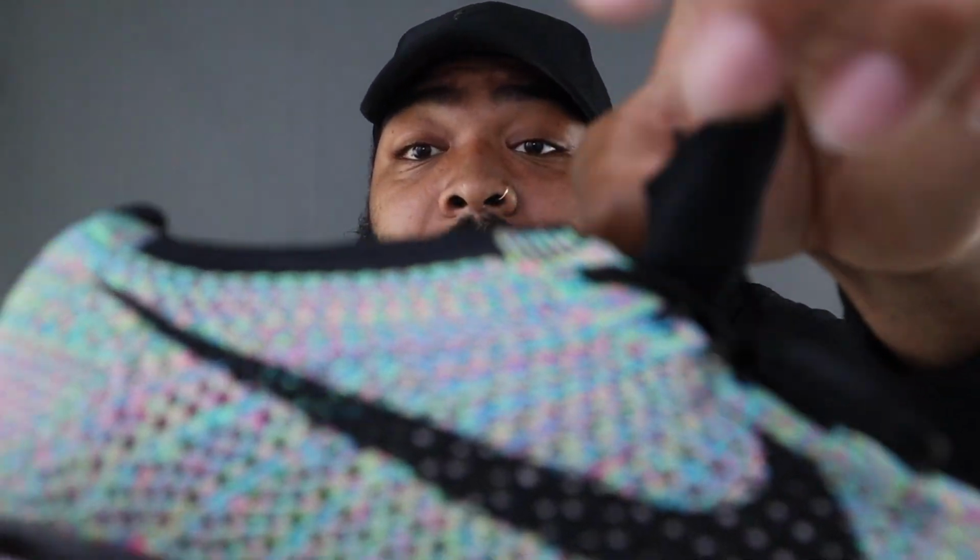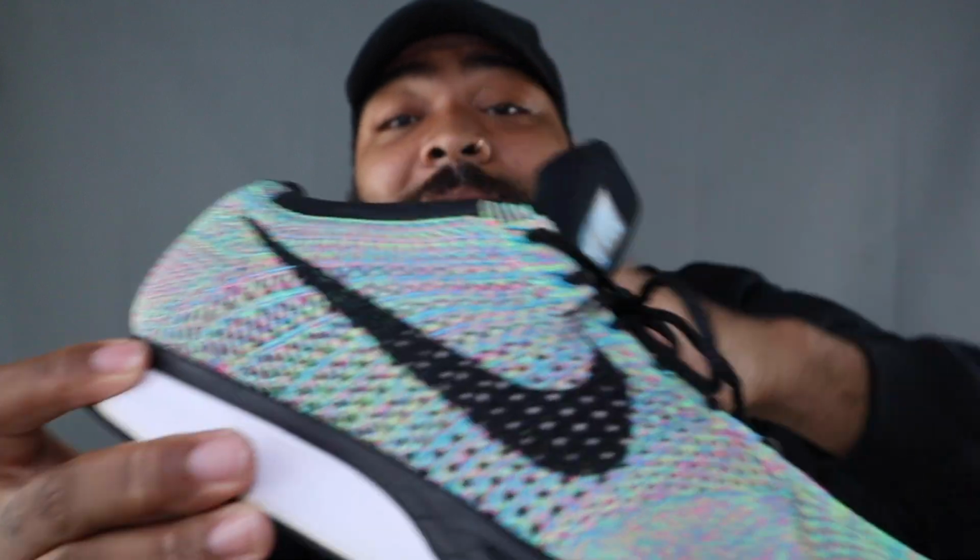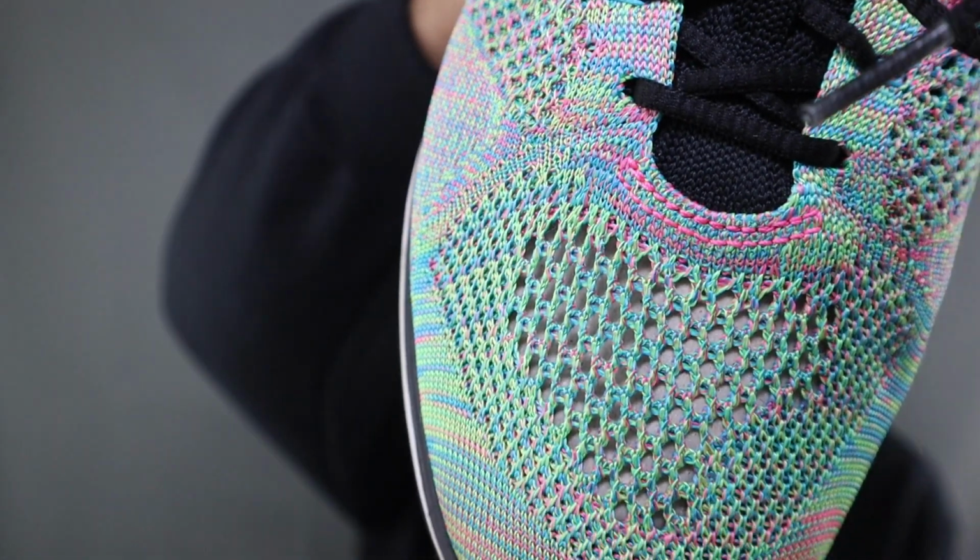And it's very breathable. Definitely good for the summertime. And a lot of people wear these barefoot because you got the ventilation in there. But I wear thin socks with it, because I don't want to wear shoes barefoot. Your feet start stinking and all that stuff. But yeah, Flyknit Racers. If you don't have a pair, I suggest you buy at least one.